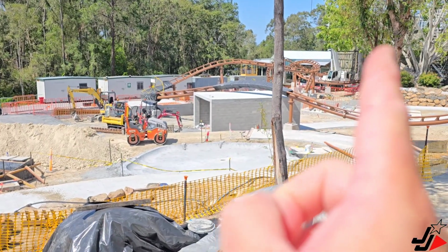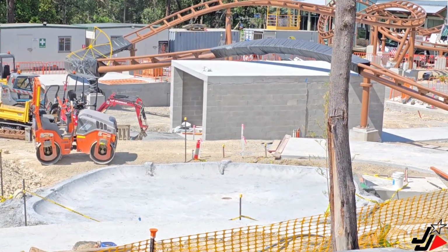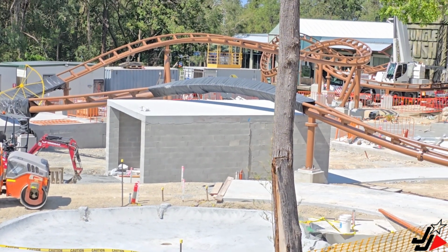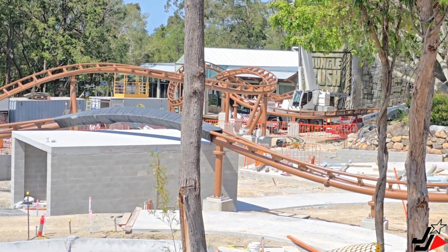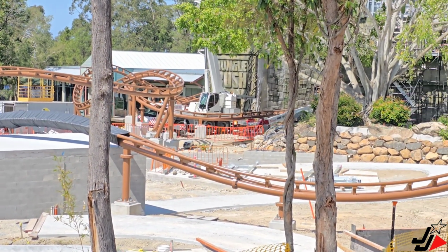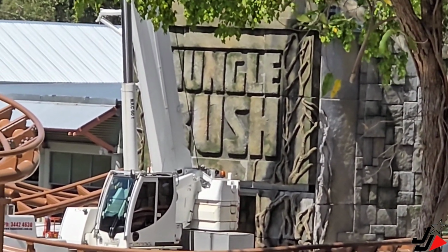Now obviously, see that track has got a piece of plastic over it there, and also over here. So they currently won't be doing any full track testing as yet because obviously it can't get right around. However, it has been seen moving in and out of the dispatch area, obviously doing bits and pieces for testing. Tell you what, that Jungle Rush sign looks pretty cool, doesn't it? It's massive as well.